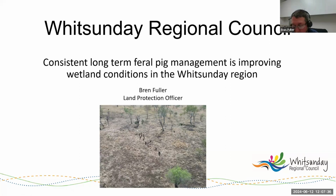Okay. So today I'm just going to talk about two wetlands that fall within the Whitsunday region, and just share some information that we've collected over the last 10 or more years.